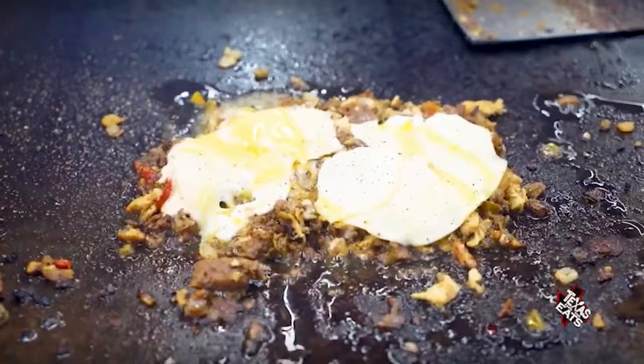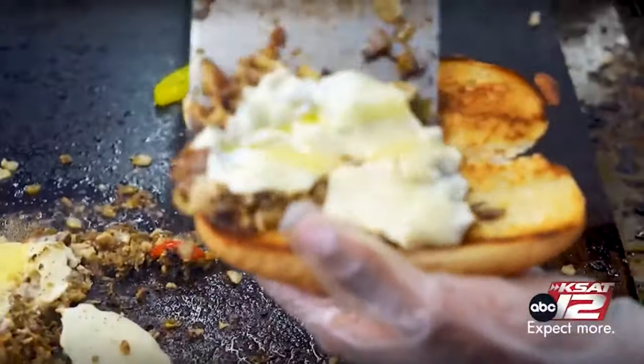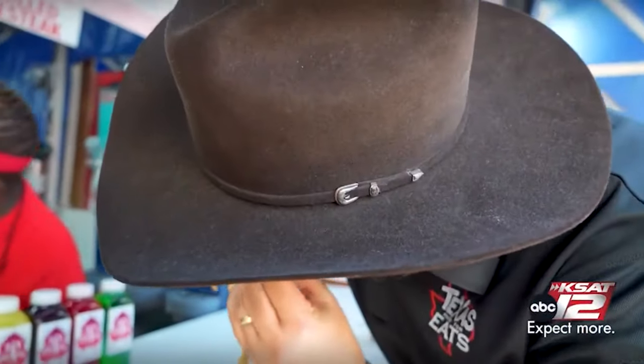And the realist is such a good bite. You got that sauce on there. Grab a juice, enjoy yourself. And Chris and everybody at the tent, they're just doing a great job. You guys gotta come check them out.